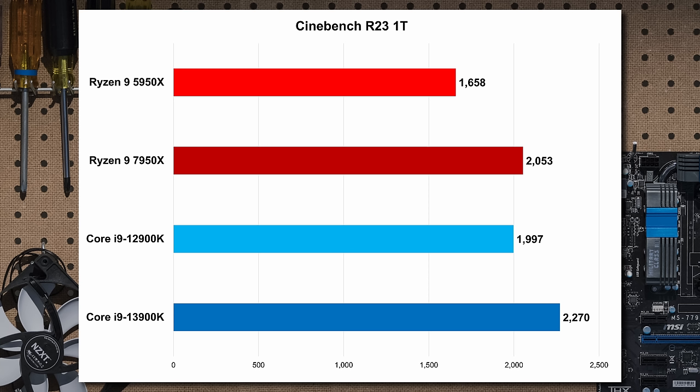Okay, well, continuing with the single-threaded performance, let's double back to Cinebench. What are we seeing here? Yeah, kind of similar. Again, we're looking at 13th gen versus 7000, a solid 11%. I mean, that is very decent. Again, it's not going to change my world, but that is a very decent performance.